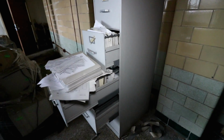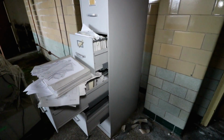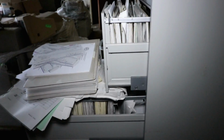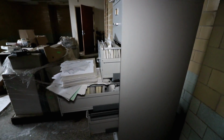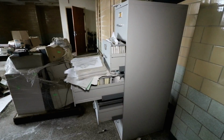And just like any other psychiatric center that I explore, they always leave patient files. And it's kind of disgusting. It's kind of getting me disgusted, because these are people's lives. These are medical records that you just don't want in the hands of anybody. And they leave them all behind. And like normal, I'm just going to let them sit and respect the names that went through this center, and hopefully they got help along the way.